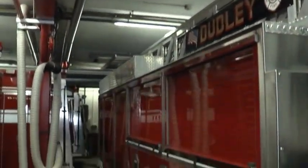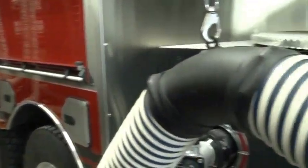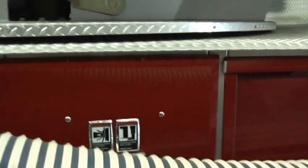New station would provide 14-foot doors with full-size bays, which would eliminate all of these problems. Back in 1960, the trucks were a lot smaller. They were easily fit in the building, not so much nowadays.